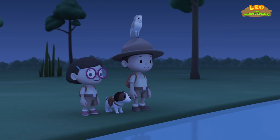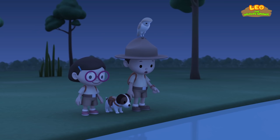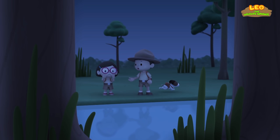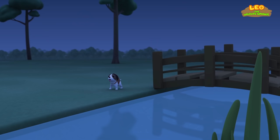We just need to cross this water. The barn owl's home should be on the other side. It must be happy to be so close to home. Hey, wait for us, little friend. How do we cross this water? It's a small bridge. Great!